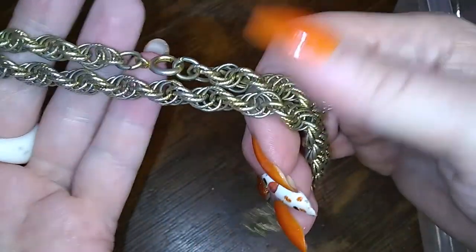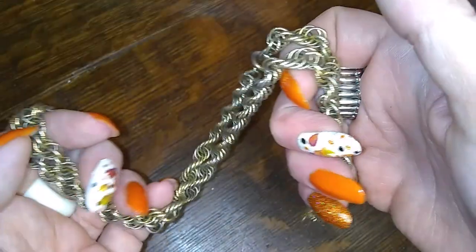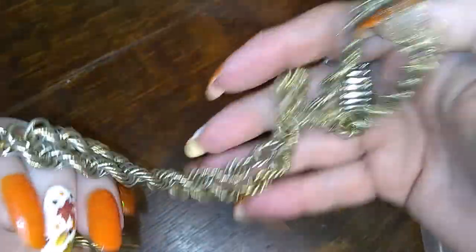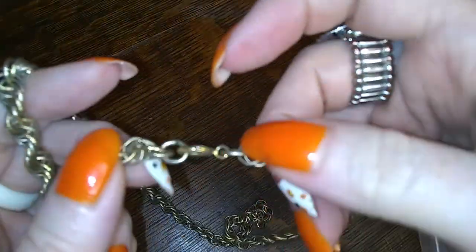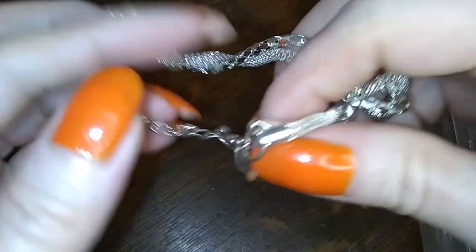Oh, here's a vintage chain. I remember my mama having a few of these big ropey chains. This one's a little bit worn, or it needs washed real bad. But I've noticed that this vintage gold tone is a little different than the gold tone now. Here's a twisty little meshy bracelet. Cool. Small mesh and large mesh.